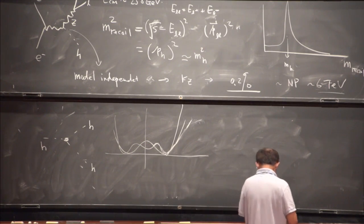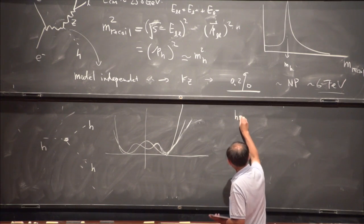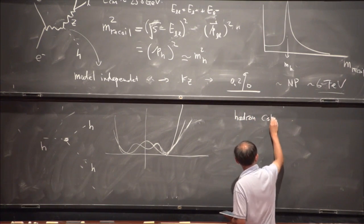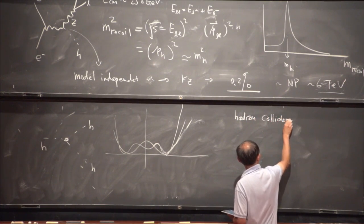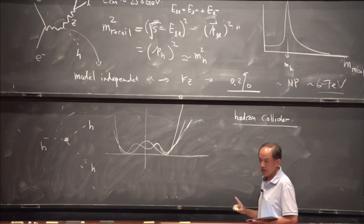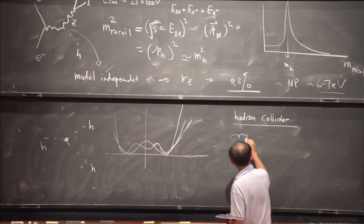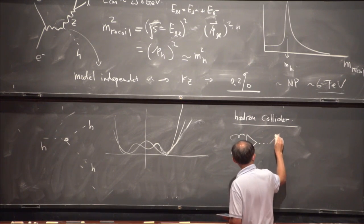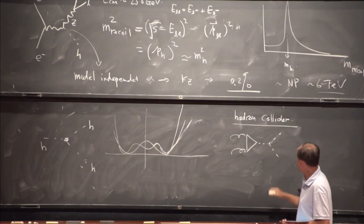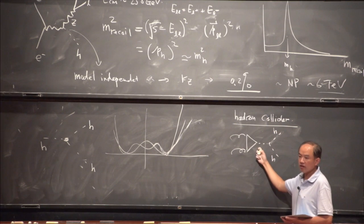So how do we do this? At hadron colliders, and this is very, very difficult. Because you can certainly imagine, how about I do this? Yes, it's there. But the rate is much smaller than the single Higgs production.